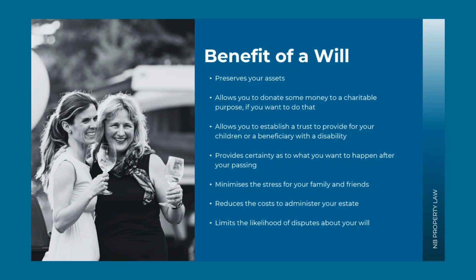Having a will in place can also allow you to establish a trust to provide for your children or a beneficiary with a disability. This is what's known as a testamentary trust, which only comes into existence once the testator passes away. A will provides certainty as to what you want to happen after your passing, which can assist with taking out any disputes. While anyone can obviously dispute the will, it does provide the clarity needed as to who you wanted to leave your assets to and how.